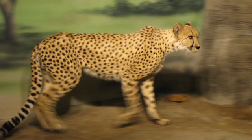Although cheetahs can outrun their prey, they are not designed for long chases and can maintain their velocity for less than a minute. Stalking and ambushing their prey is their best chance for a successful kill.